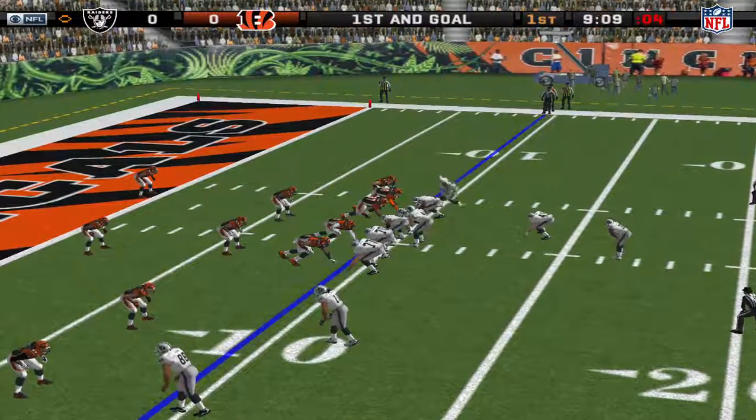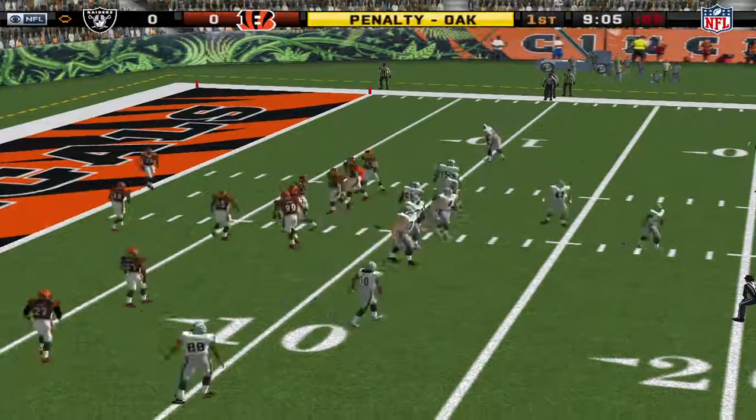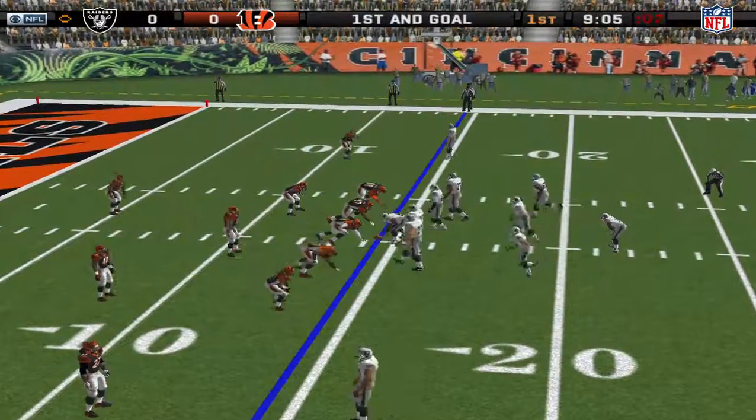The Bengals line up in a 4-3. Carr sends a man in motion. It's a delay of game penalty, and that'll set them back 5. It's first and goal at the 14-yard line.